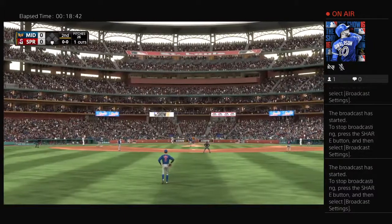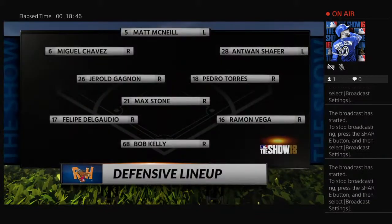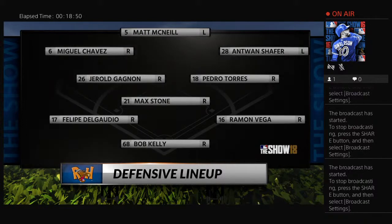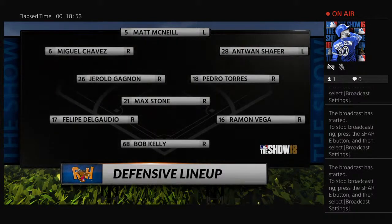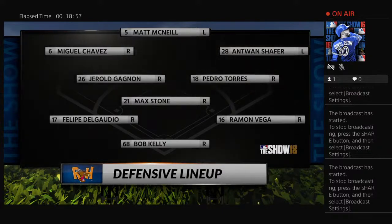Okay, here's the defense for the away team. And be on the lookout today because the best arm in the outfield resides in left field. Usually not the norm, but you better not test this guy. Not only does he have a strong arm, very, very accurate as well.